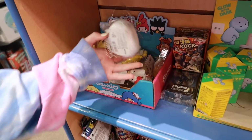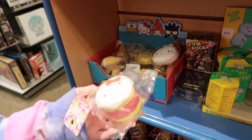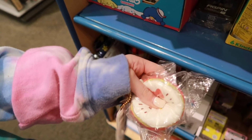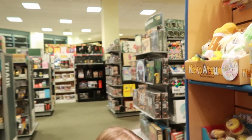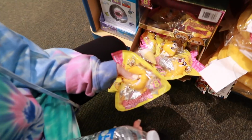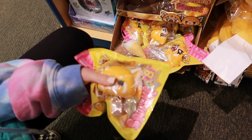This right here I think is like a purse. It's nothing. But they have this. I think it's like a macaron. Yeah, it's not really that good either. They have these boxes, but I don't really want one of these because these are not my favorite. They're not bad, I just don't really want one of those. No.